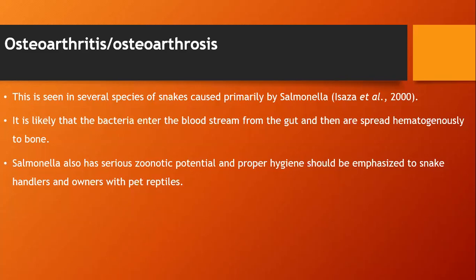Because even through parasitism, we can get parasites that are attached to the walls of the intestines, causing lesions. So when they get released, they leave a lesion that can act as a source, or rather root, of infection. And then if you have Salmonella as one of the culprit bacteria, it goes through that route hematogenously through the blood and then to the bone, leading to osteoarthrosis or osteoarthritis.